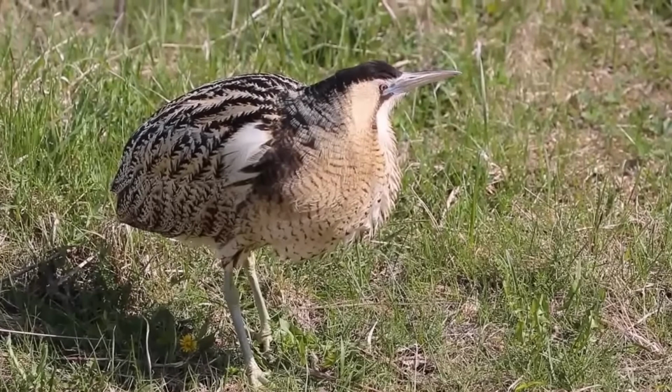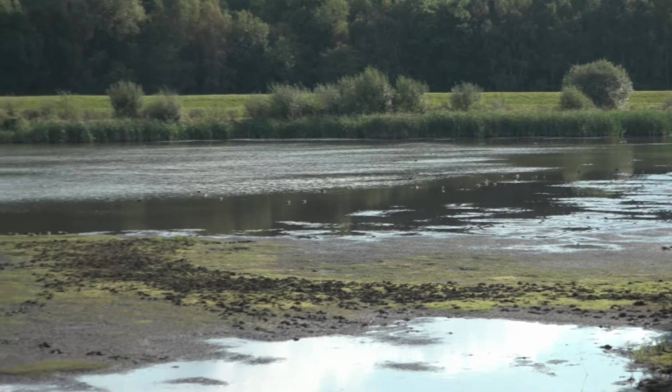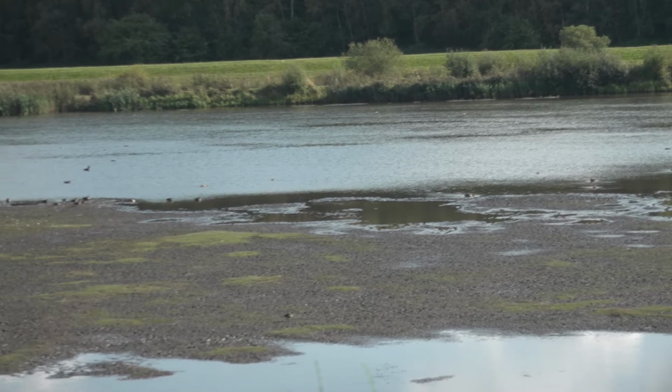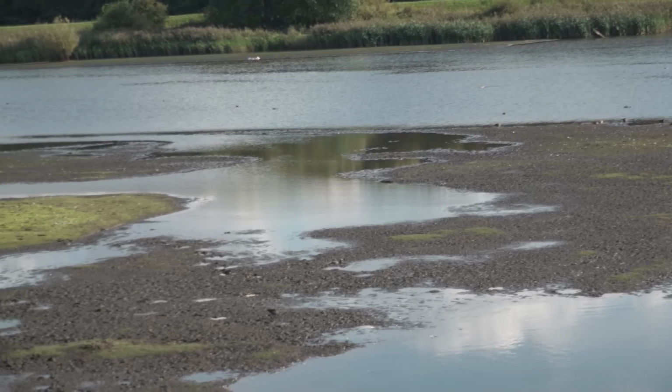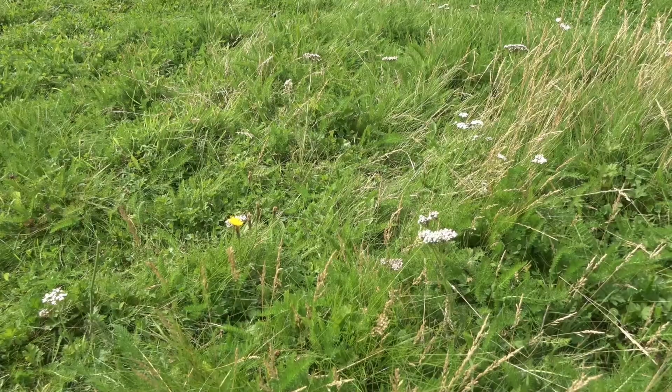Reed beds were laid down to attract them, and in 2012, bitterns nested at the Old Moor site for the first time. The water levels are carefully regulated. In spring, they're lowered to reveal the mud, which wader chicks need in order to feed. In the winter, they're raised to encourage wildfowl. The grassland gets grazed to the right height and thickness to retain moisture, which is great for insects and larvae, and also for the birds who feed on them.